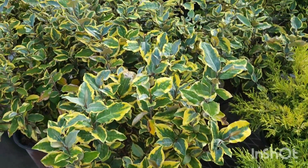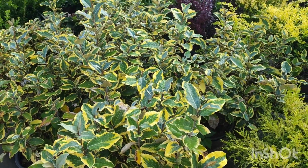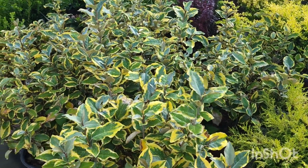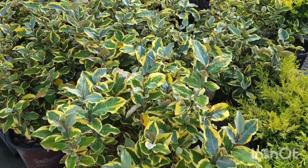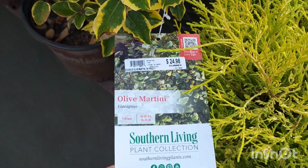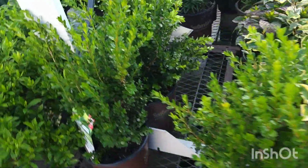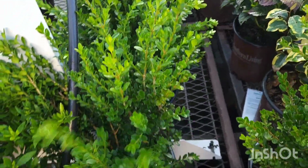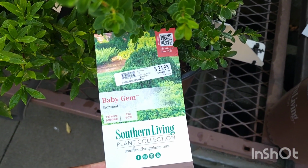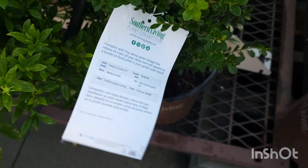This one here, I had big plans for this plant, Olive Martini Eleagnus. It was supposed to be fast growing, evergreen, for a hedge, and it just never became what they said it was supposed to be. But if you're looking for Olive Martini Eleagnus, it's $25, and it grows 10 to 15 feet by 10 to 15 feet. Got these on sale the other day, guys. I could not believe it. They had baby gem boxwood half off. Not sure why, but I picked them up, so I got them for $12. Baby gem goes 4 feet by 4 to 5 feet and is hardy from zones 5 to 9.